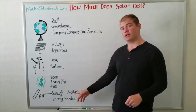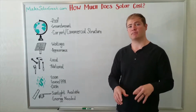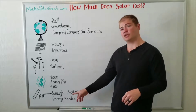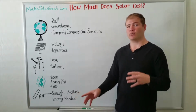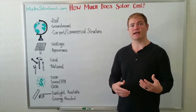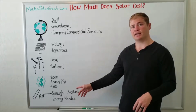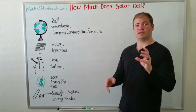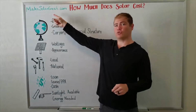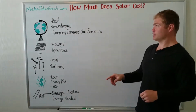How much sunlight is available where you're putting your panels. The more sunlight hitting those panels, the more efficient the system, meaning you need fewer panels to produce more power. The second thing is how much energy your house needs. And really the only way to find this out is to look through your electricity history for the past year or two to find out how much you've been using. And then determine how much sunlight is hitting those panels. We do have an easy to use and free calculator that you can use at makesolargreat.com. Check that out and that'll help you out through this.